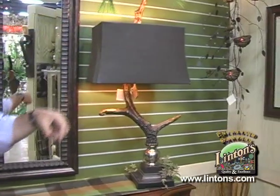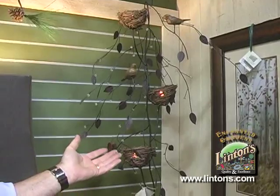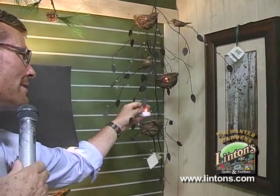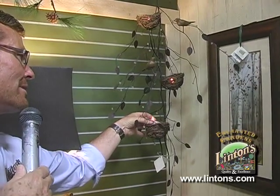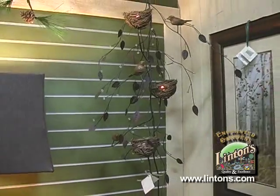And over here, this is something rather unusual. This is something that works out well as a hanging fixture. And we've added the little battery-operated tea lights in here in the bird's nest. And those give off a nice little flickering.